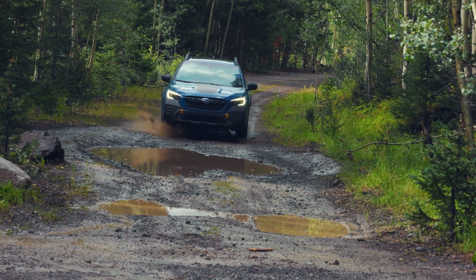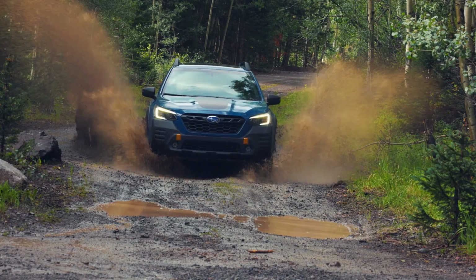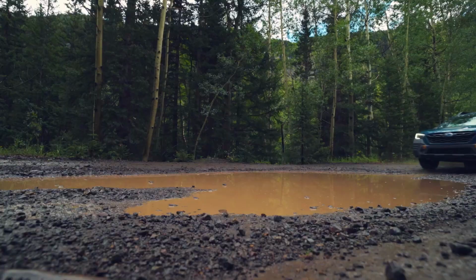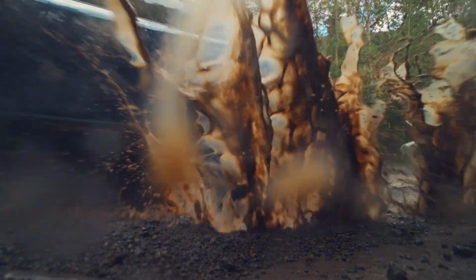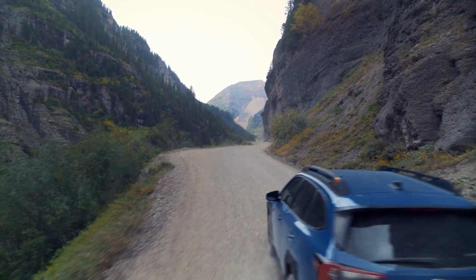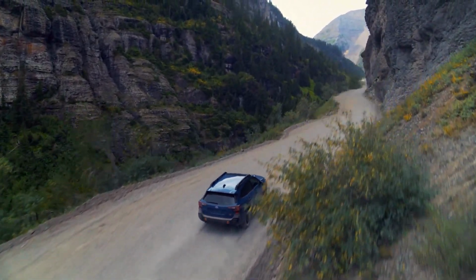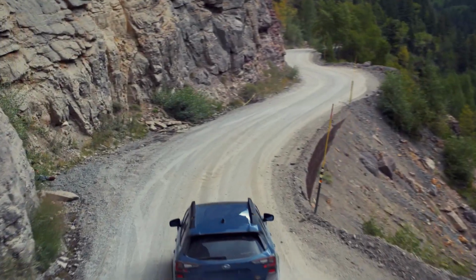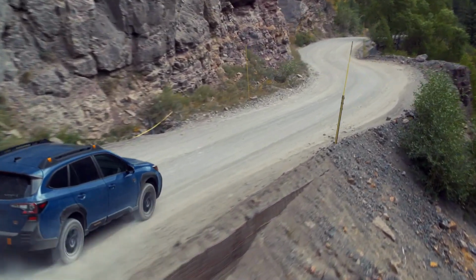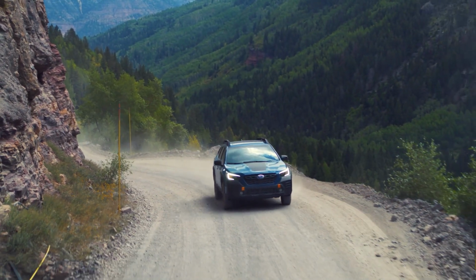The Wilderness model of the Subaru Outback also enhances the towing capacity of the car. Whereas the standard Outback with the 2.5-liter engine can tow up to 2,700 pounds, the Wilderness Outback takes that up to 3,500 pounds. Even if you have a boat or a heavy trailer, the Outback Wilderness wouldn't break a sweat when you need it towed. Plus, the roof rack of the Subaru Outback Wilderness can haul up to an impressive 220 pounds in motion.